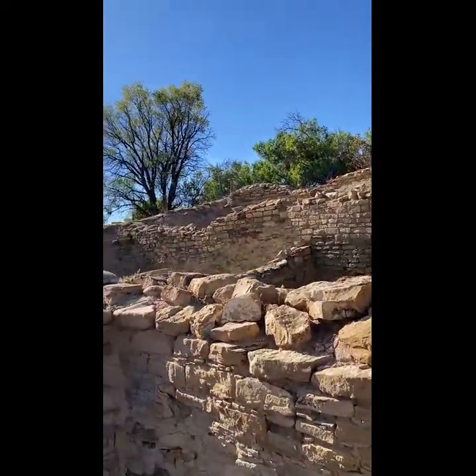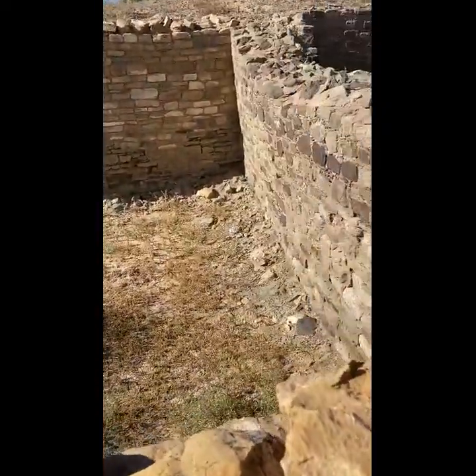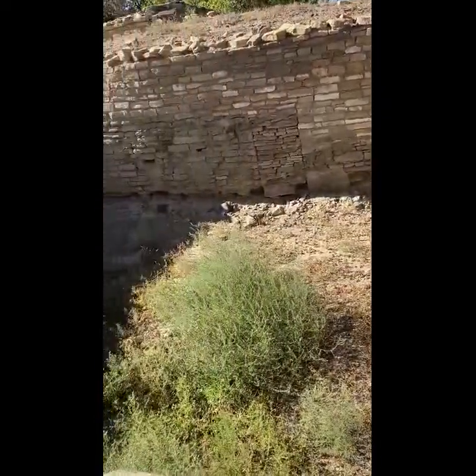Have you guessed what site we're at yet? I'll give you another hint. We are in New Mexico. So I can narrow this down a little bit. We'll take another look here at some of these other ruins.